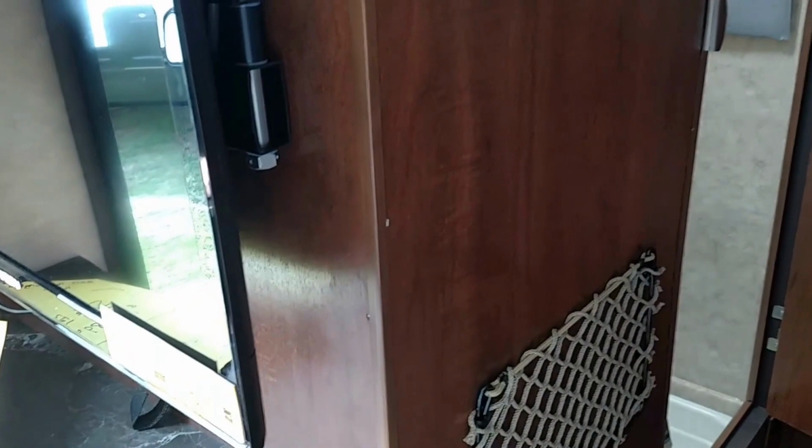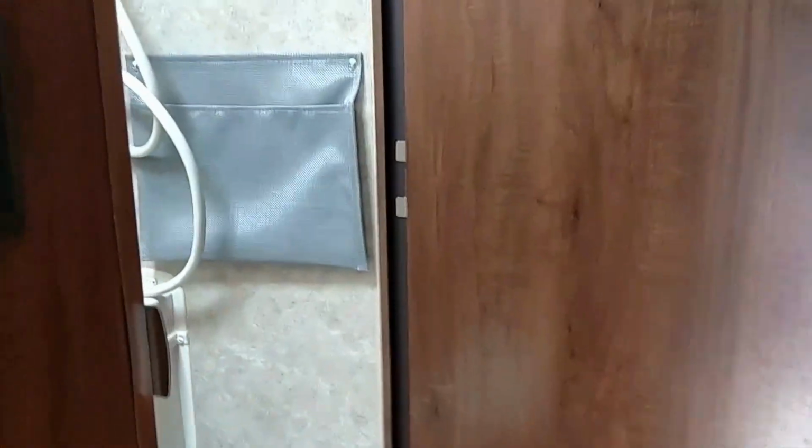This one is small. How many feet is this? Well, it's $19,000 brand new. Oof. $184 a month with 10% down. Look, they even have a little flat screen on. Yeah, I know. I already took a picture of that.